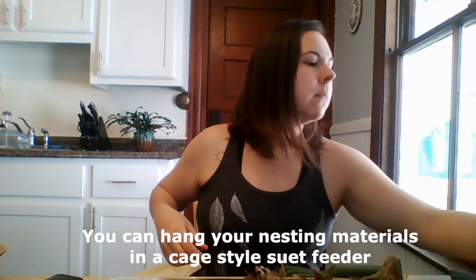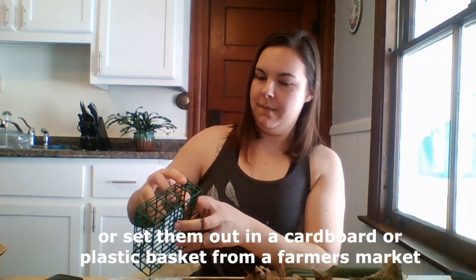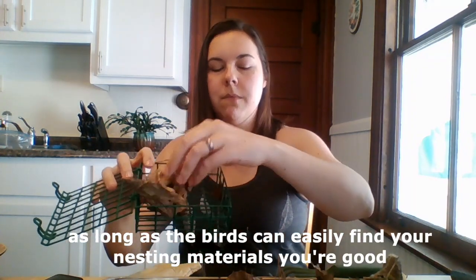You can hang your nesting materials in a cage-style suet feeder or in a mesh bag, or set them out in a cardboard or plastic basket from a farmer's market. As long as the birds can easily find your nesting materials, you're good.